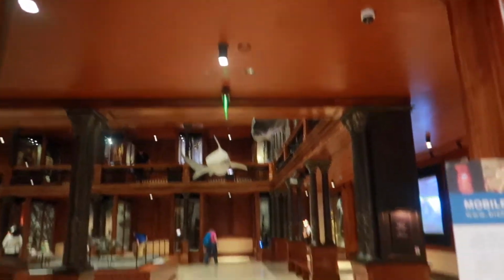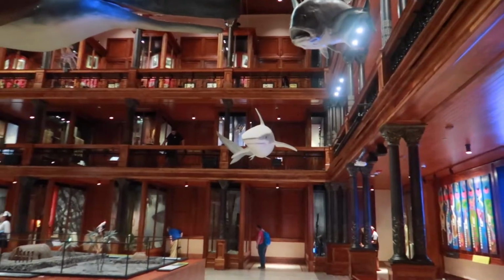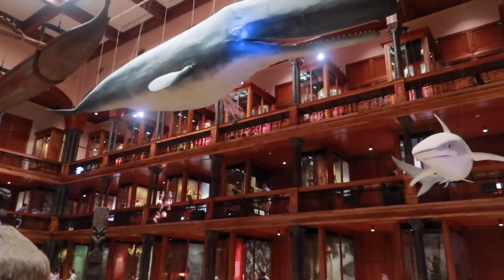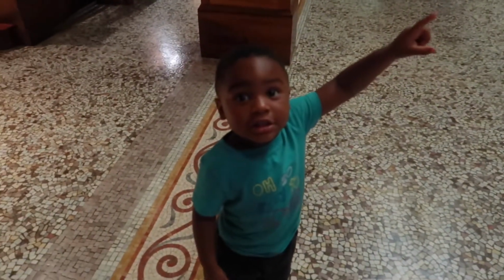We're gonna go inside the Hawaiian Hall now. Oh my gosh, look at that. What is that? Oh my goodness, what is that? What is that? What is that? Is that a whale? Look at that whale. And is that a shark? Yeah, that has teeth.